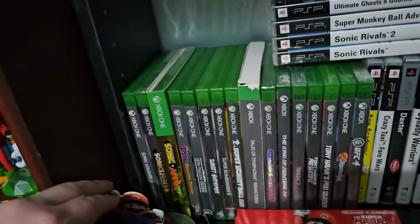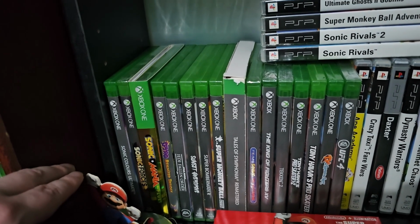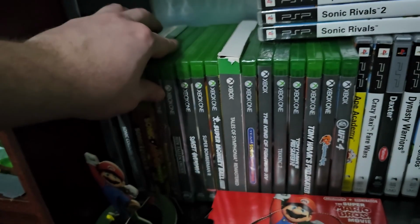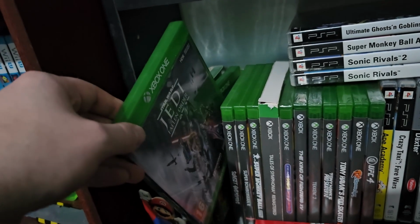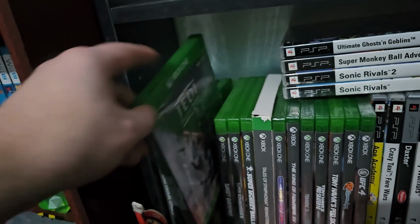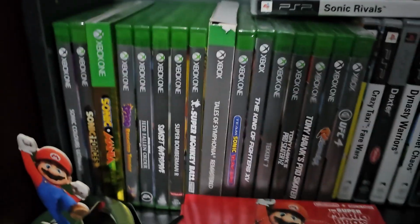With all the Sonic games here, with the exception of Sonic Colors Ultimate, they were all £10 off at Amazon or Asda. Spyro I got when it came out on Xbox. This was a charity shop find for like £15, which at the time was a good deal. To be fair, I think £15 is still a pretty solid price for Jedi Fallen Order. Never played it, but something that I might try out someday. I'm not a big Star Wars guy though.